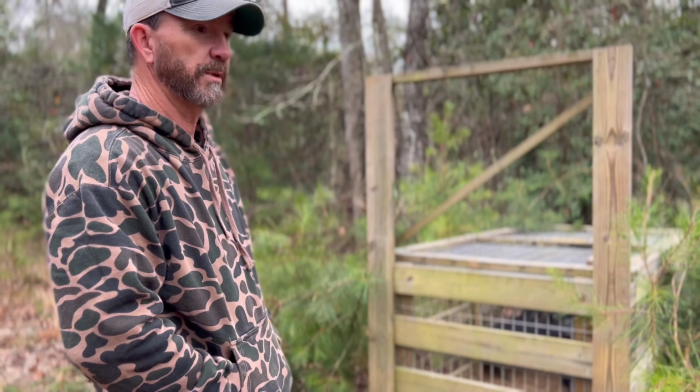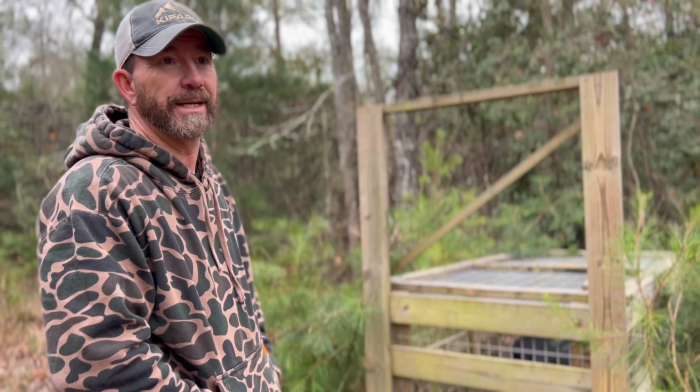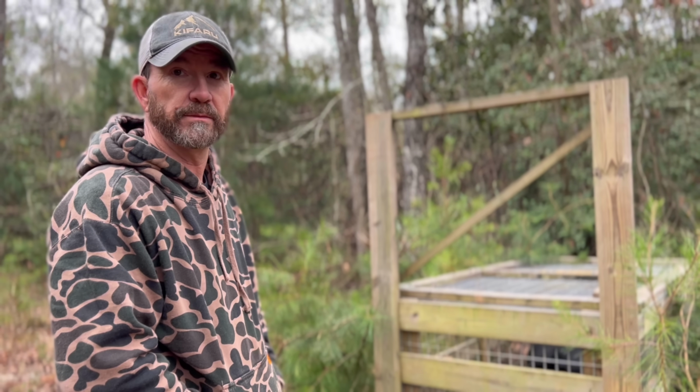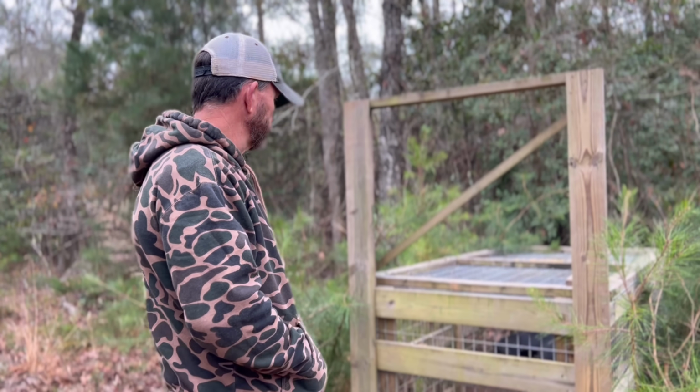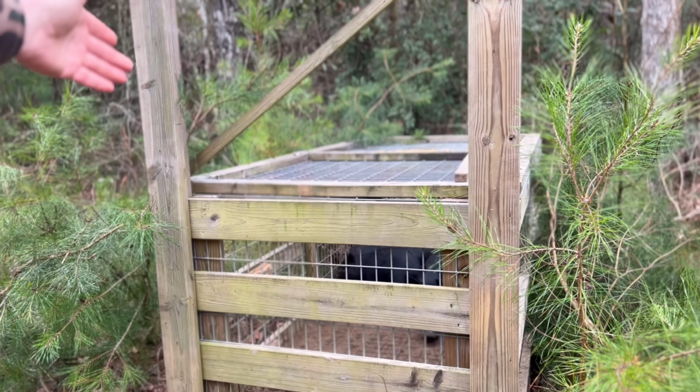And not to mention what they do to the deer and turkey population. They'll run the deer out and they'll eat all the turkey eggs. That's what they do. So, control specialist. We're working on them. And we got plenty of sausage right there.